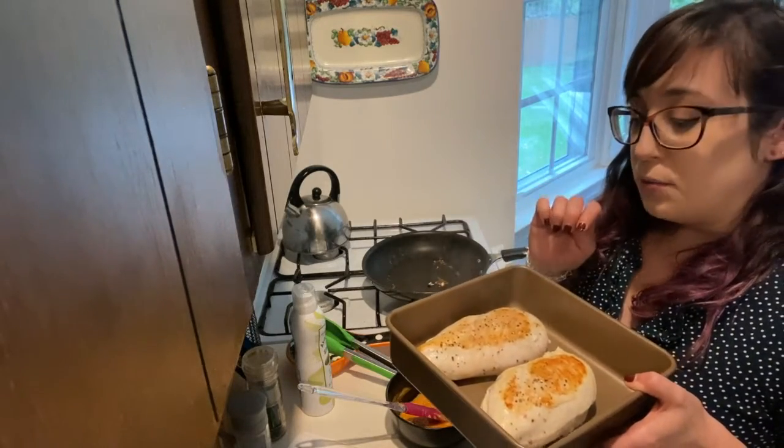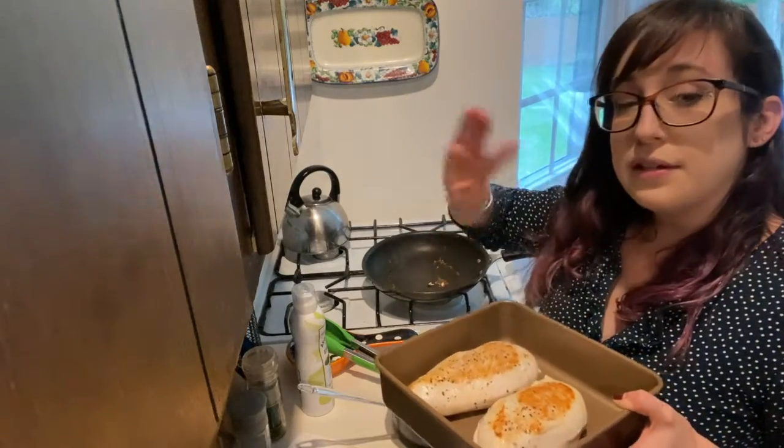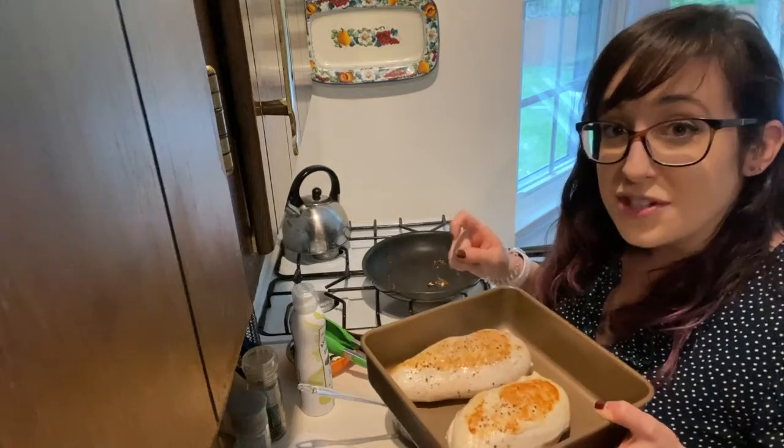And then what I will do is come back to show you how I spread it over the top, put it back in the oven, and then I'll heat up some veggies and we'll have dinner.